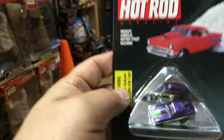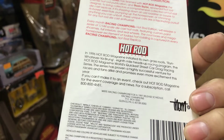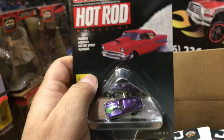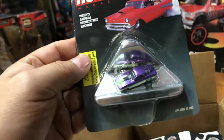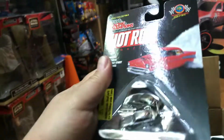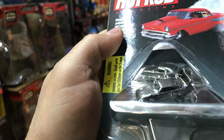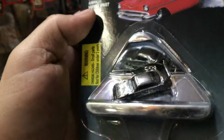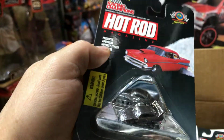So this is from 1990-something. Let me check the back. 1997. So that's 21 years old. It's probably older than some of you guys that are watching this video. And then we have the Superbird. There it is, real tiny, real small. Pretty awesome.